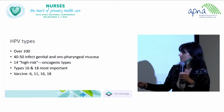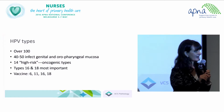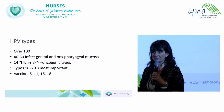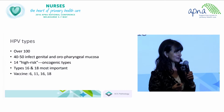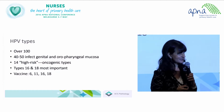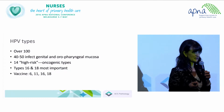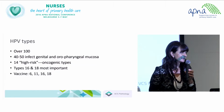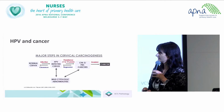In passing, many of you will know this, but types 6 and 11 are not oncogenic. But they're included in the vaccine because they cause genital warts, 95% of genital warts. And I'm a sexual health physician, and for those of us who for 30 years or so, genital warts were our bread and butter, and they caused a lot of misery. They are very unpleasant, they're difficult to treat, they don't cause cancer, but the world is a better place without them, I'm sure, okay? And we've been pretty successful in really decreasing the incidence and prevalence of genital warts now that we're vaccinating our young people against types 6 and 11.